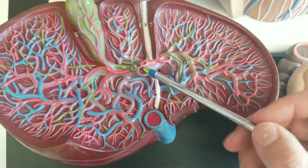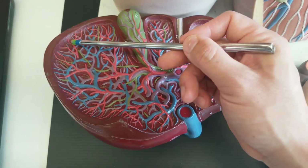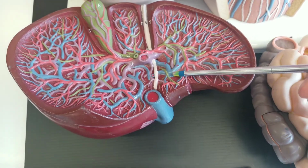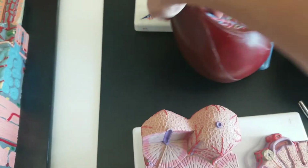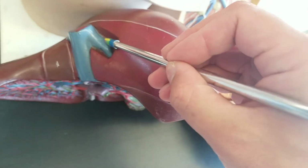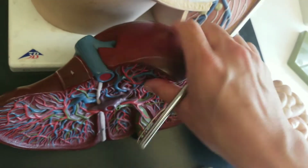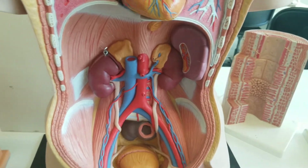This is representing the hepatic portal vein. We branch to sinusoid capillaries and then come back here in blue. This is representing the hepatic vein. Looking at the back of the liver now, the posterior side, you can see a branch of the hepatic vein right here, another branch over there that leads to the inferior vena cava. And the inferior vena cava, you can see right here, then returns blood back to the heart.